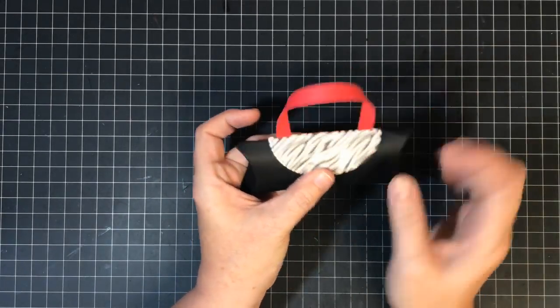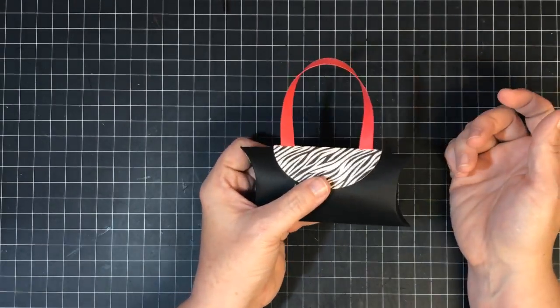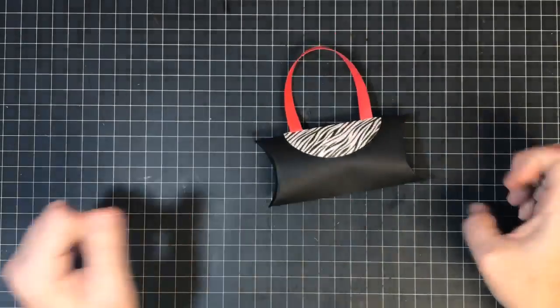And then I'm just pushing these handles back a little bit because, you know, we didn't fold them. I like the longer handle a lot. I'll show you that compared to them in just a second. That seems to be sticking.